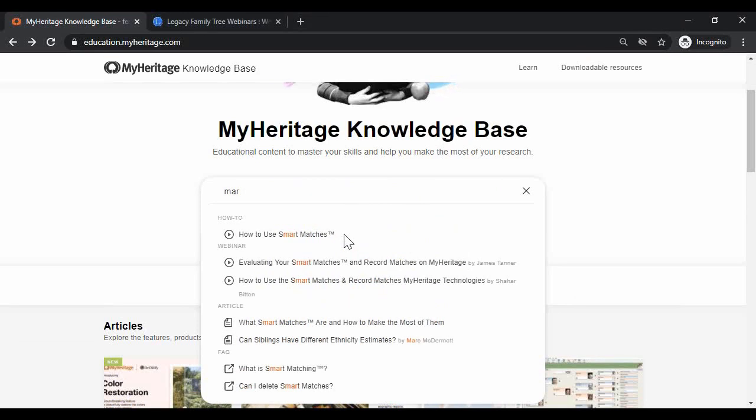Of course, because this is a knowledge base on genealogy and MyHeritage, we don't have marriages, but if I just look for the first three letters of marriages, you will see that that's also part of the word matches. And Mark, as you can see, wrote one of the articles over there. So let me explain what's happening here. MyHeritage did a search according to whatever criteria you start writing here, and we point you to the material available.